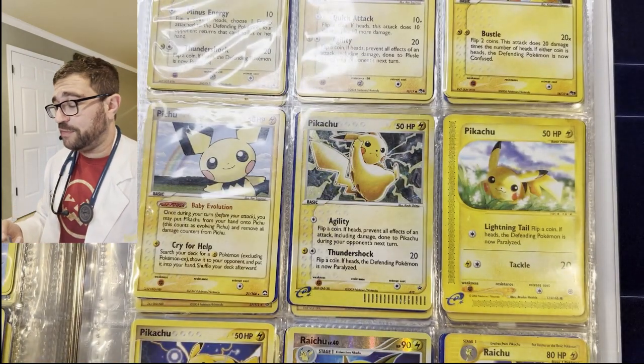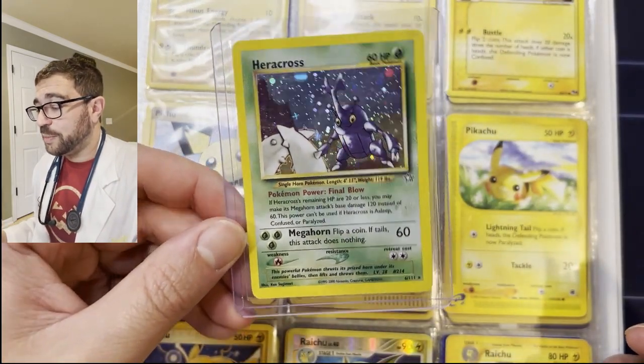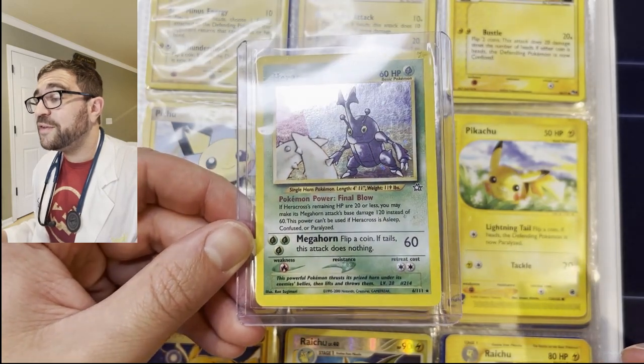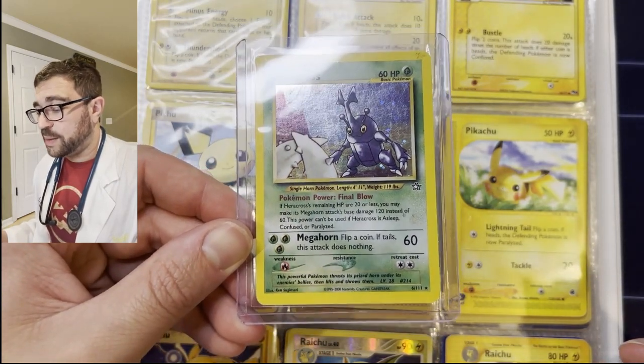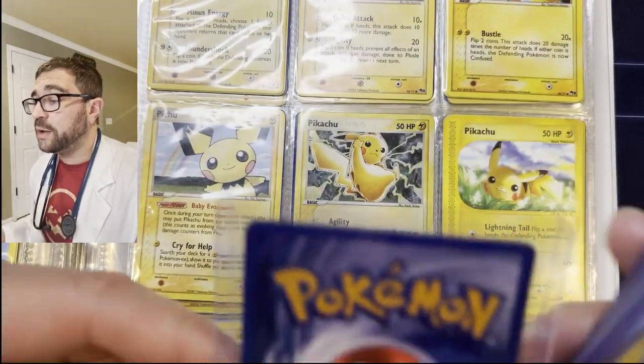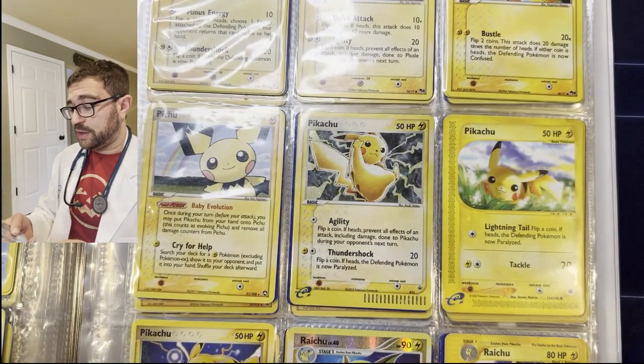My favorite of all the vintage cards, we have the Heracross here from Neo Genesis. One of my favorites of all time. Amazing holo. Unfortunately, I don't know if you can see in that light, very scratched up holographic. And on the back, quite a bit of whitening on all the corners there. But still, very cool holo to have in the collection.